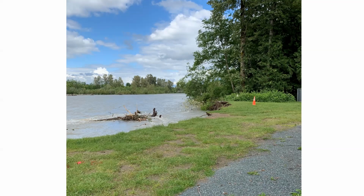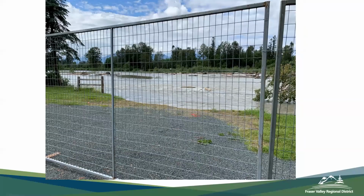So keep that in mind when you look at the next picture. You can see June 1st, the next day, that the river eroded the bank all the way to that gravel. So we had lost several more meters just overnight. So the erosion was greatly accelerating. It was very sad, actually, to watch this for staff as well. It just happened very quickly.